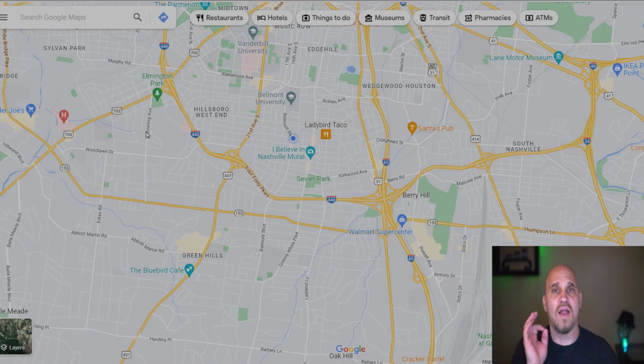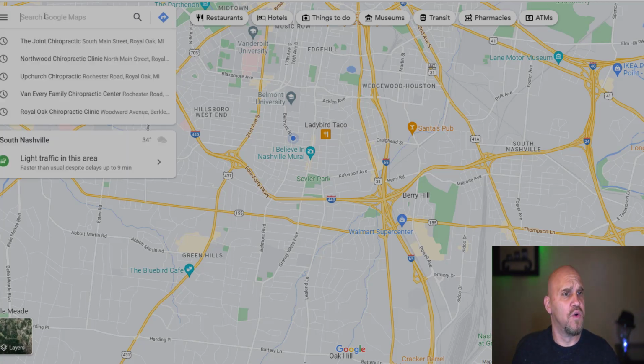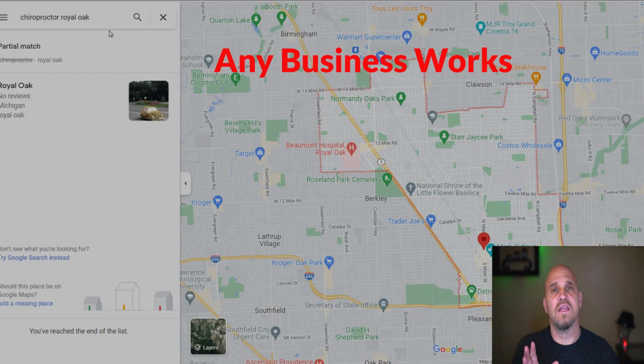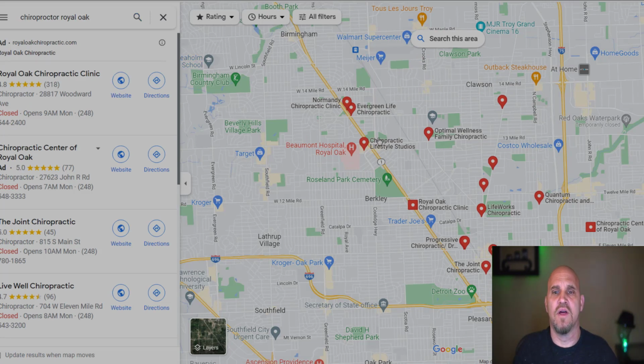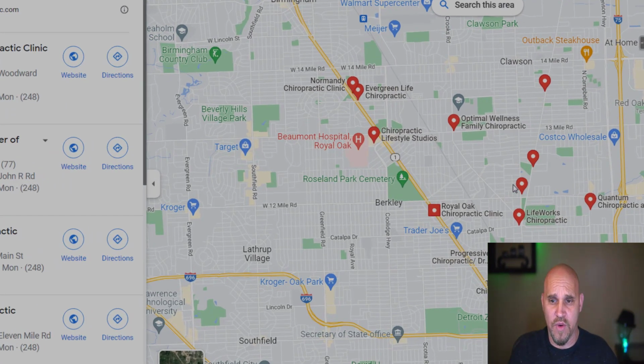Okay, so here we are on Google Maps, and this is what we're going to be using to generate our $100 plus per day with this simple technique. So you come up here to Google Maps, and then you search for chiropractors, Royal Oak. You can do this in any city, so you can also do it virtually, any city that you want, and you can also have your virtual assistant do it all for you. So we hit the search button, and over here you can see that all these red dots are locations of chiropractors in the Royal Oak area.